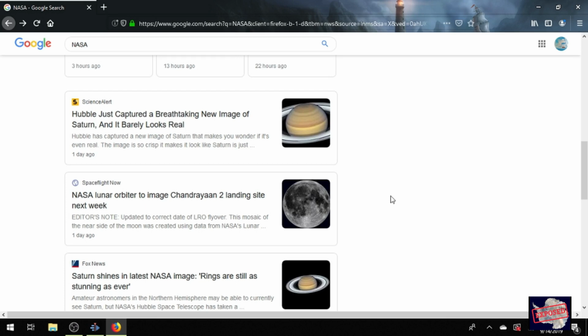So let's see what happened here. The Indian lunar rover supposedly landed. They lost contact with it, but they found it supposedly, which was, it's all false, definitely. So let's see what this story has to say.